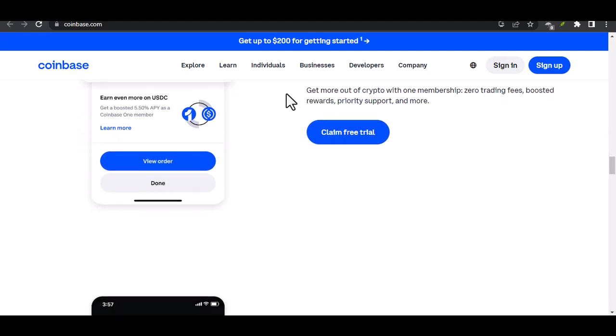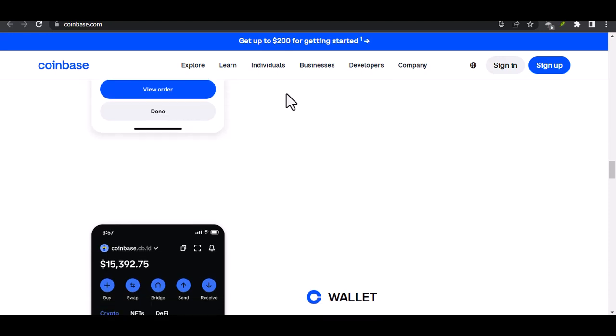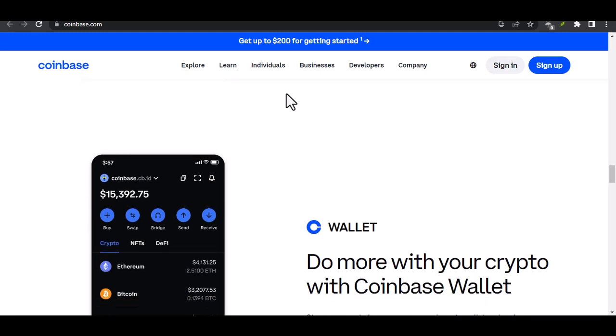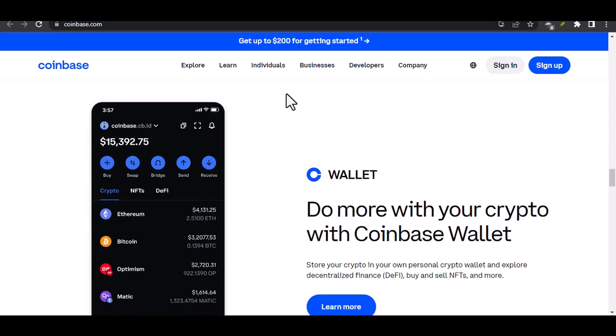One option is to sell your crypto on Coinbase for cash and then transfer that cash to your PayPal account. This essentially involves two separate transactions, selling your crypto for USD and then transferring those USD to PayPal. While this works, you'll likely incur fees for both the crypto sale and the money transfer.